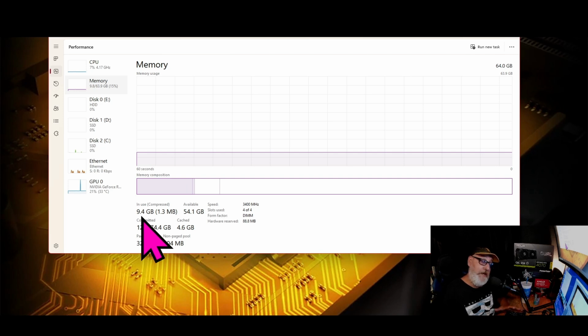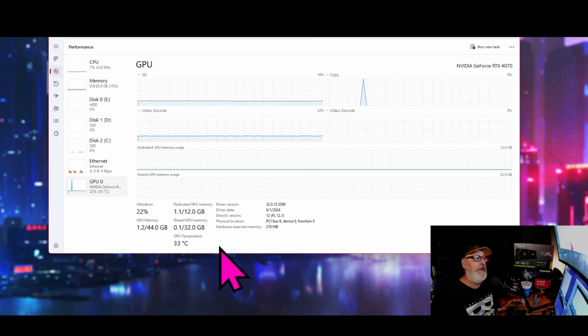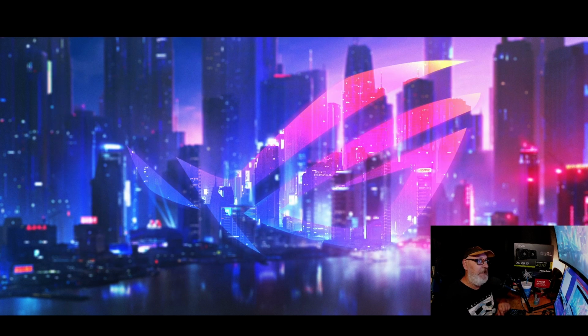So knowing that the system is using, with OBS and everything else, 9.4 gigabytes of system RAM, this is what I've got left out of 64 gigs of RAM. Now I come down to my GPU, and I'm only using 1.1 gigabytes with 12 gigabytes of VRAM. But shared dedication is 32 gigabytes, and this plus that equals 44 gigabytes total. With me using my SSD as a cache to my system RAM, that gives better buffering, so you get less lagging and stuttering. I've done this and balanced my system out, and it runs great, so I never have an issue with this. So let's go back to the main screen and we can finish up. That's a little bit of a bonus for y'all.